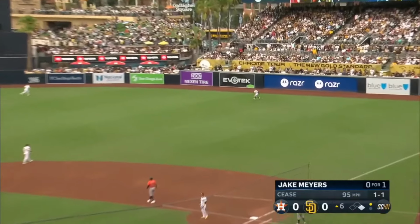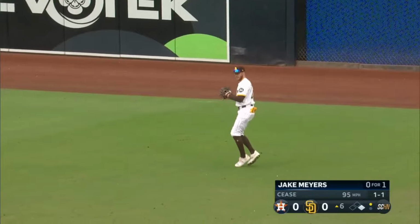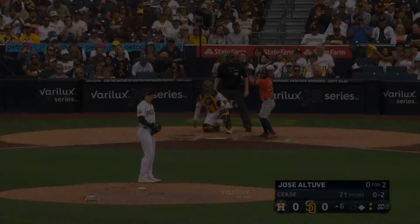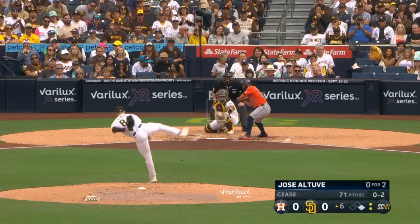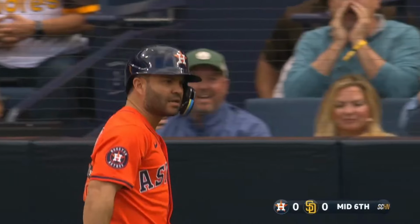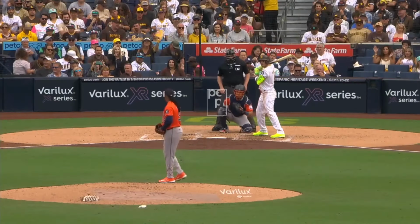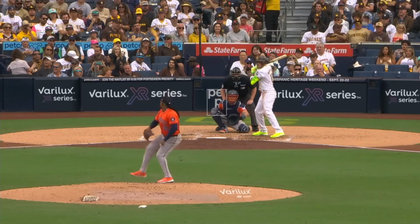Myers sends one to right field. Lockridge moves to his right. Makes the catch for out number 2. Hayward started and stopped, and out 2 they called out on strikes. Dylan Cease has his 4th strikeout of the game, and Fromber facing 3, 4, and 5 in the Padres order.